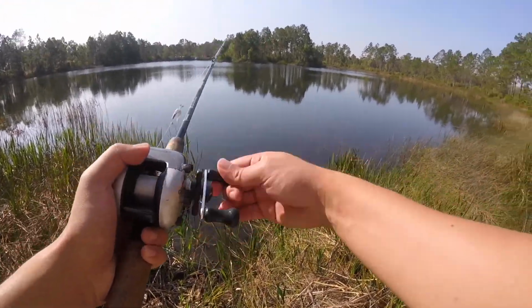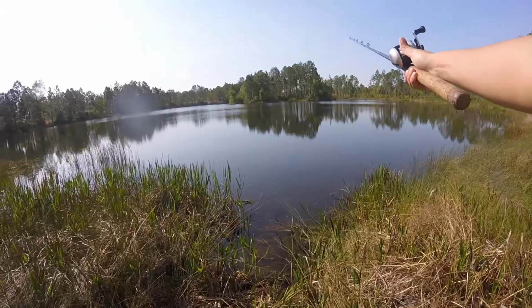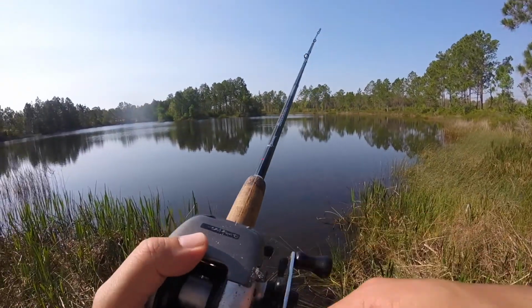But the fish are definitely in here. I've seen pictures of decent fish that have come out of here, too. I would assume that this place gets a moderate amount of pressure just because it's so close. But there's one more place that I want to stop on the way over.